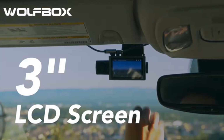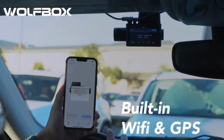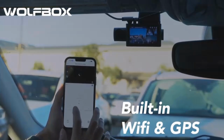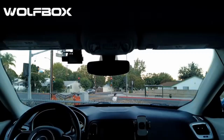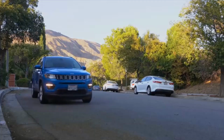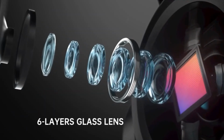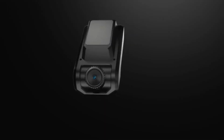We picked the Vantrue N4 as our best overall dash cam mainly because of its value. It's a strong competitor at a great price, with 3 cameras and lots of features, and it came in only slightly behind our top pick in image quality. Video quality was impressive across various light conditions, with good dynamic range and minimal noise reduction.